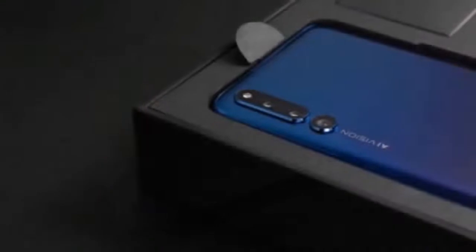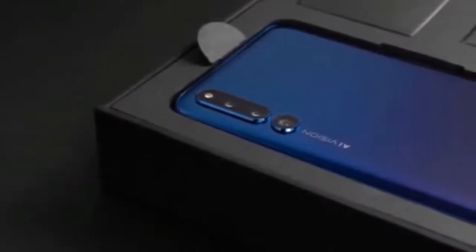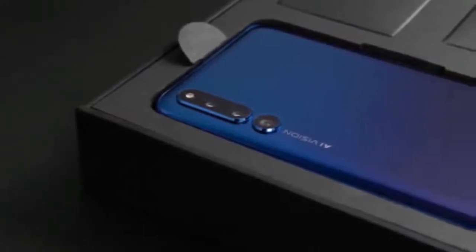So guys, what do you think about this new Honor Magic 2? Do you think it will be a better device than the Mi Mix 3 that is set to have a similar design?